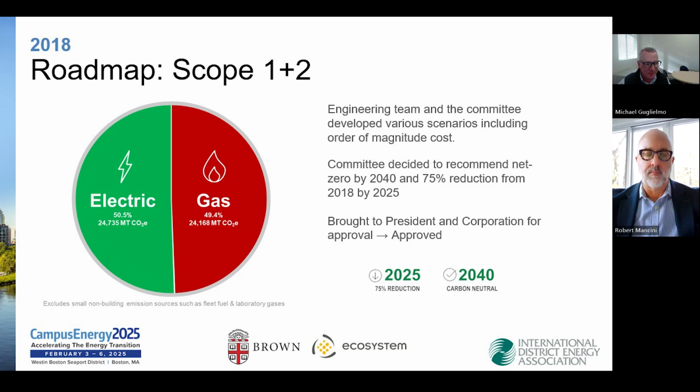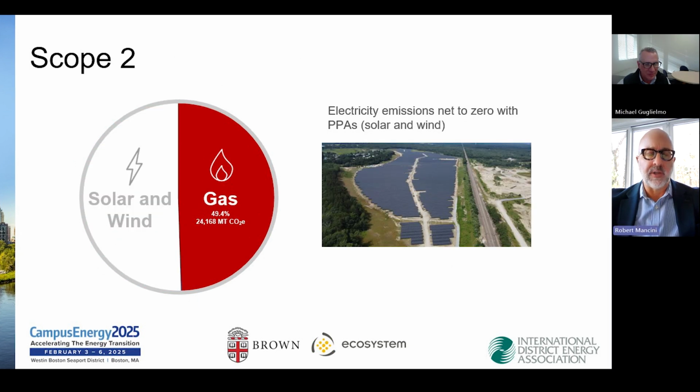Next slide. So, financial considerations. Mike, as you moved into the implementation phase, how did you navigate the financial constraints associated with operating electromechanical equipment?